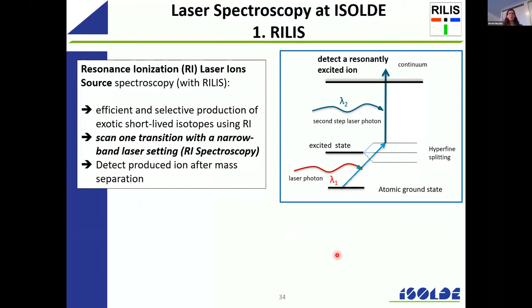So this is the ion source that we use to resonantly excite and then ionize the atoms in the ion source. Now, if in that process, you tune your laser in such a way to operate it in a narrow band mode, you can scan or resonantly excite each of the hyperfine levels one by one, rather than all of them at the same time, which is what you would like to do if you want to produce ions at the same time.